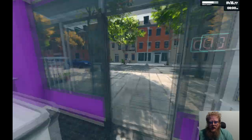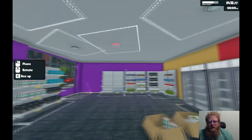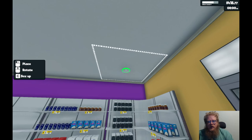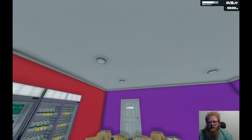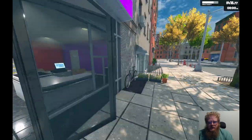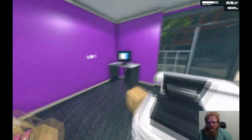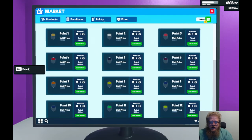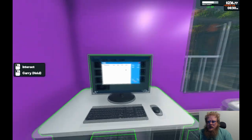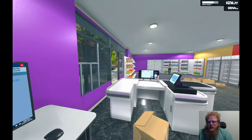We got more shelf. I'll also put up some more lighting. I do not like the way the lights are in here. I mean, it'll work. Not set the right way, but it'll work. Our goal is to hit store level 10. Over here, let's go ahead and buy some paint. Oh, daily bills. I already paid them. Yeah, bills are paid.